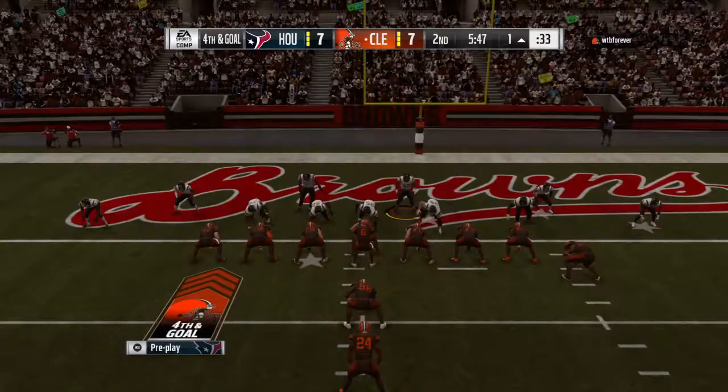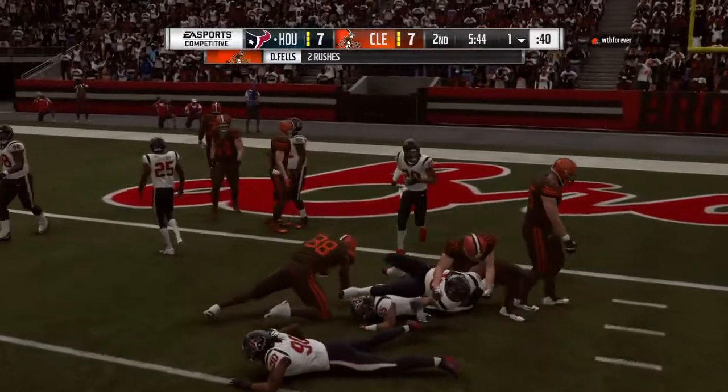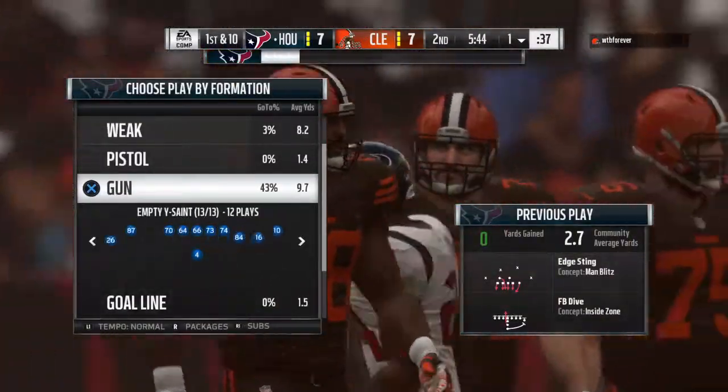There are certain drives in a game where anything less than a touchdown that caps it feels like an absolute disappointment. This is one of those drives. Benardrick McKinney there to make the stop.